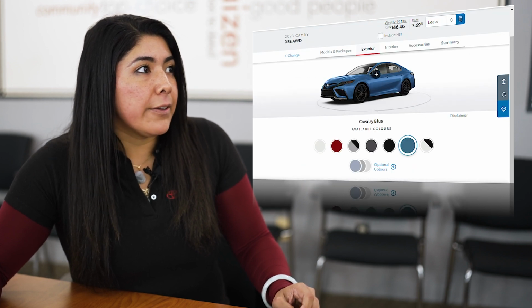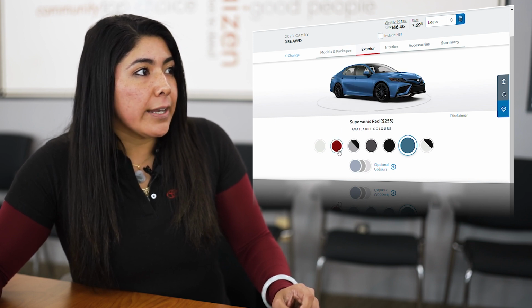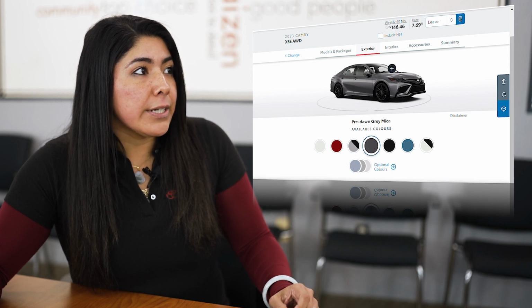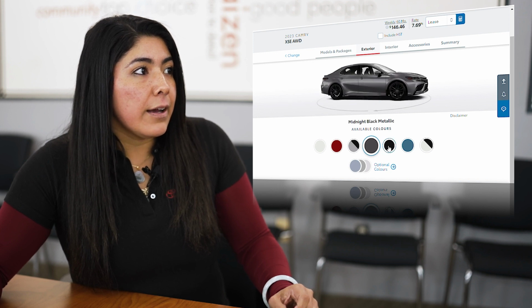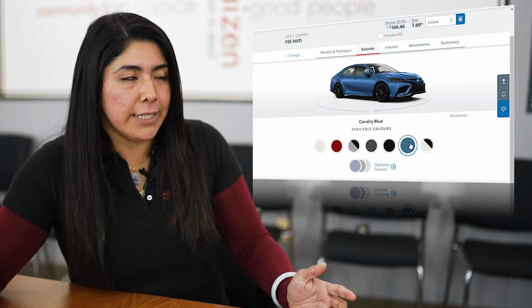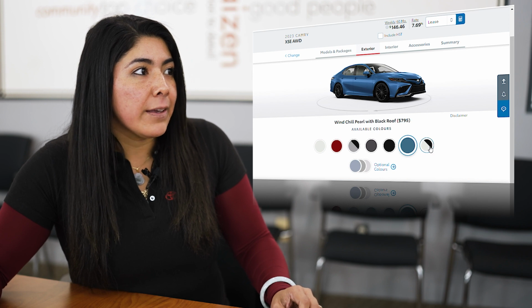And then let it come up. Now, this is gonna be your exterior, so you can go between any of the colors that you'd like. It comes in supersonic red, celestial silver metallic with a black roof, and pre-dawn gray is actually a new color with your Camry, as well as the midnight black. The cavalry blue is another one that's new to your Camry XSE. The cavalry blue actually used to be only on the TRD model, so I'm really happy that they came out with this one as well.